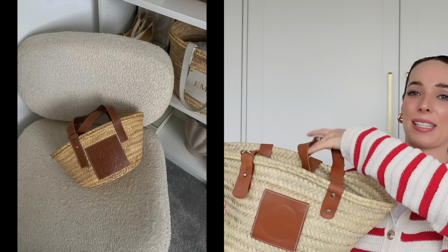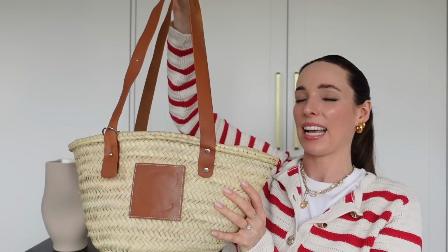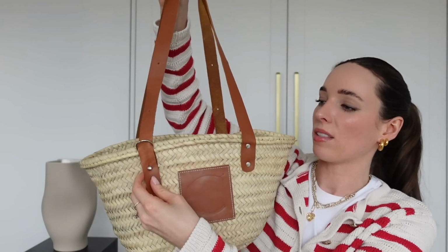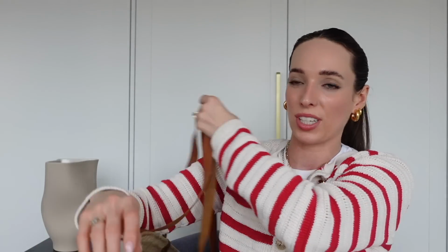So this is the basket bag that I picked up on Etsy, and it is from a small basket weaver brand. It came to I think 60 euro, which is just such a good price, and it's really sturdy. It's obviously handmade, and it has these beautiful soft leather straps. You can see here this little strap part is adjustable, so you can make the drop a little bit shorter if you wanted something that just went under the crook of your arm. But what I like is one that I can sling over my shoulders, and I just think it's such a good alternative.